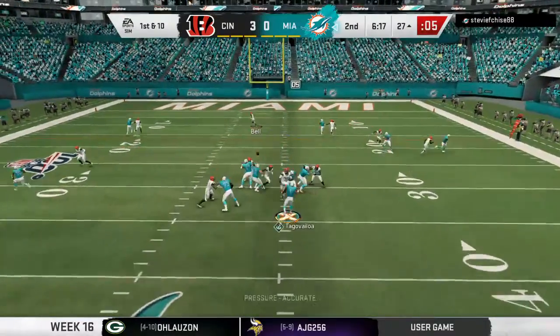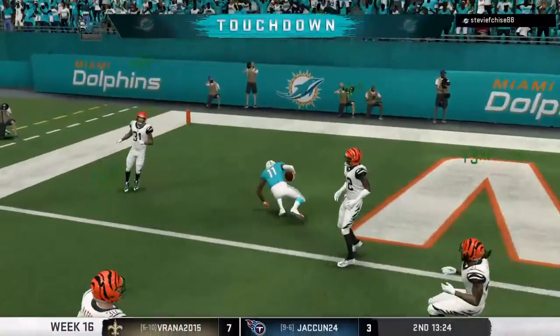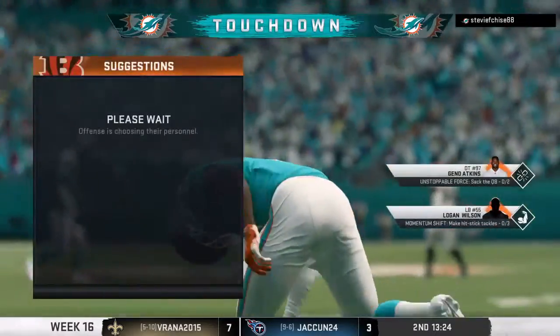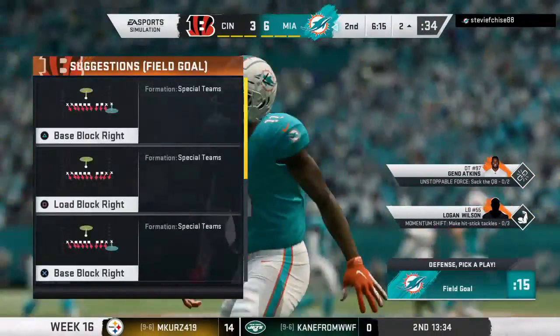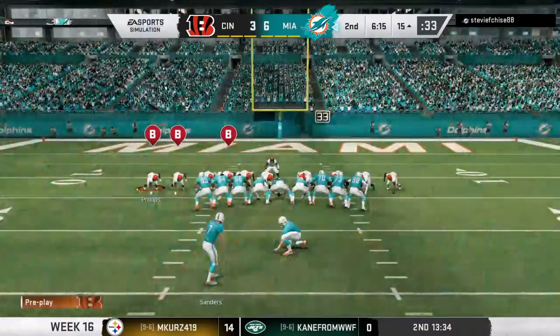Now on first down, he'll drop to throw it. And he'll take this into the end zone for a Dolphins touchdown. Devontae Parker, his 11th touchdown of the year. And the Dolphins have taken the lead.